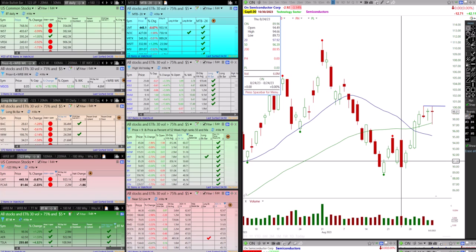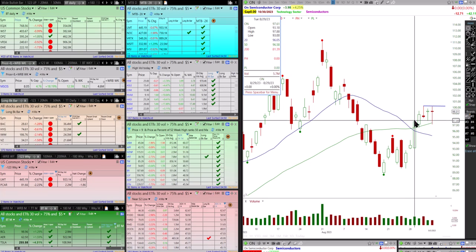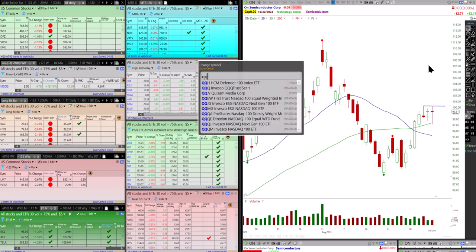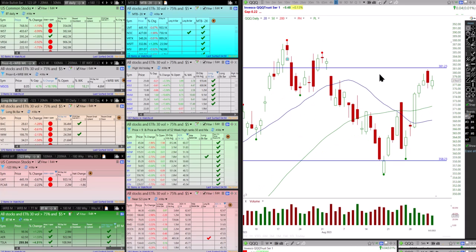Notice the big red bar there, the big wide range bar up, the consolidation at this resistance. It's not a great setup, but it's a pretty darn good setup for a short-term move, especially if the broader markets would continue to go higher. Now, the broader markets today, coming back from the holiday and up at resistance, it's not supportive of having a major move, but let's see what tomorrow brings.